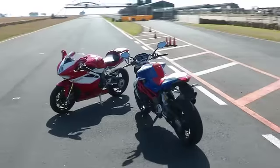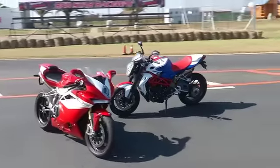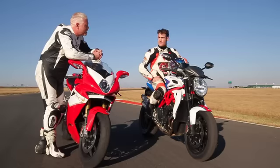faultless. So, MV Agusta is back with a serious bang in South Africa. They're selling you these at 239 grand for the F4RR, which sounds like a lot, but believe me, it's almost a bargain. 169 for the Brutale that Clinton's on also sounds like a lot, but either way, you're getting a massive amount of motorcycle for your money.